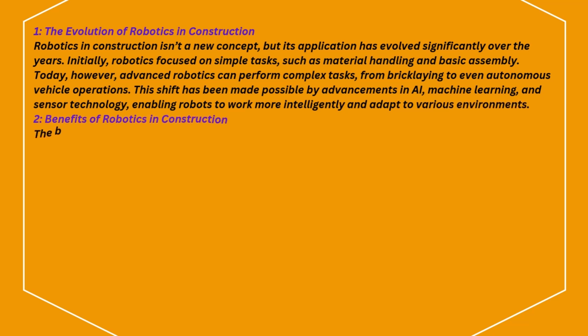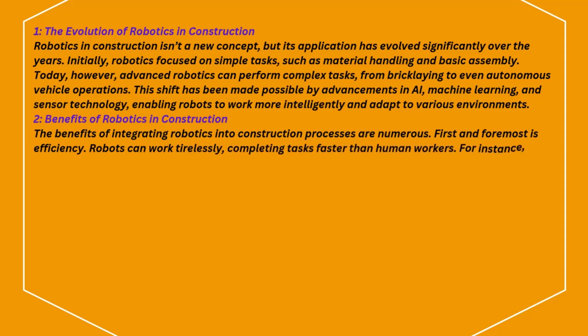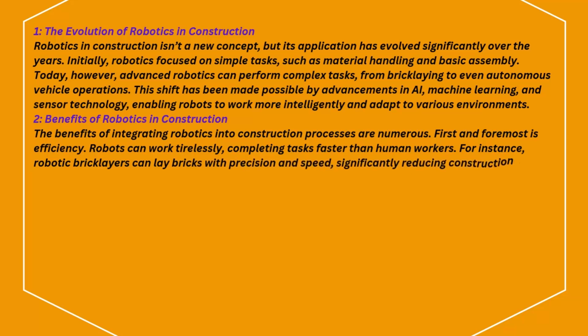2. Benefits of robotics in construction. The benefits of integrating robotics into construction processes are numerous. First and foremost is efficiency. Robots can work tirelessly, completing tasks faster than human workers. For instance, robotic bricklayers can lay bricks with precision and speed, significantly reducing construction time for masonry projects.